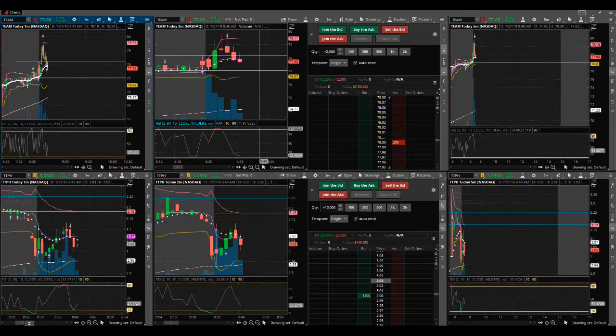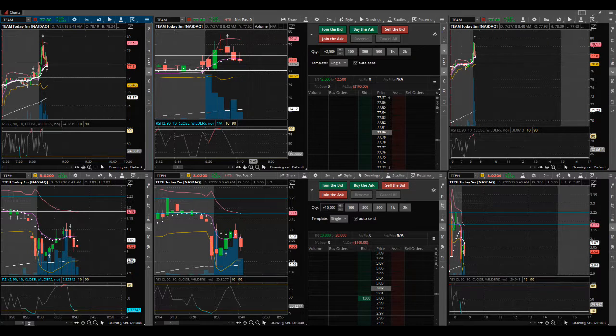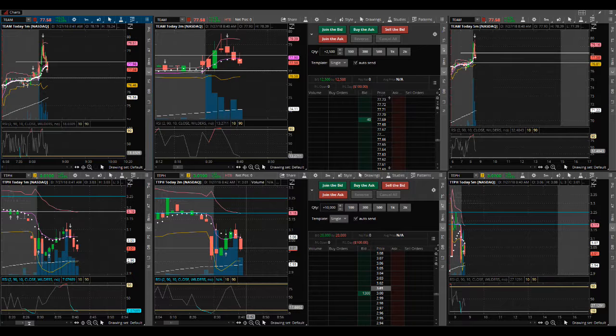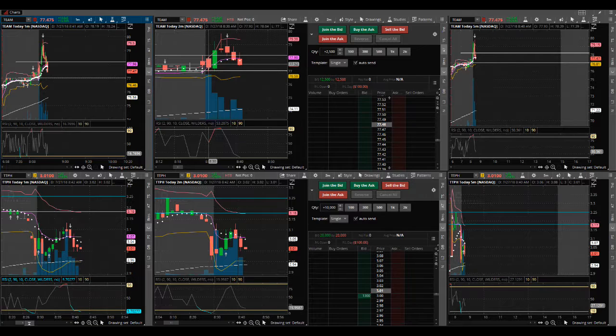It is 8:41. Oh, look at it. It went the other direction. It kept going, kept breaking down. We should have held it. It's too extended to the downside to get in now. We'll take it on the bounce back up.